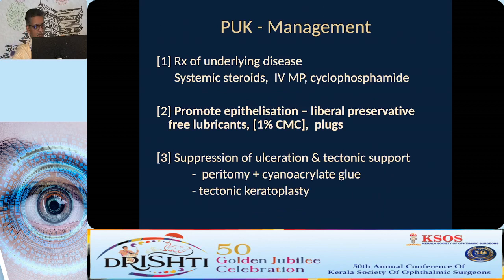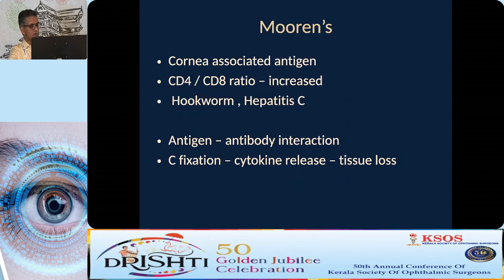So if you have a PUK, the treatment is basically the treatment of the underlying disease. It can be steroids. In bad cases, it should be a pulse steroid, and that too as an admission. IV methylprednisolone should be given. Sometimes along with that, cyclophosphamide needs to be given. From our side, topically, what we can use is liberal preservative-free lubricants and maybe plugs for the sudden increase in the tear film that is available. You can also consider suppression of the ulceration and tectonic support by doing a peritomy along with the cyanoacrylate glue.